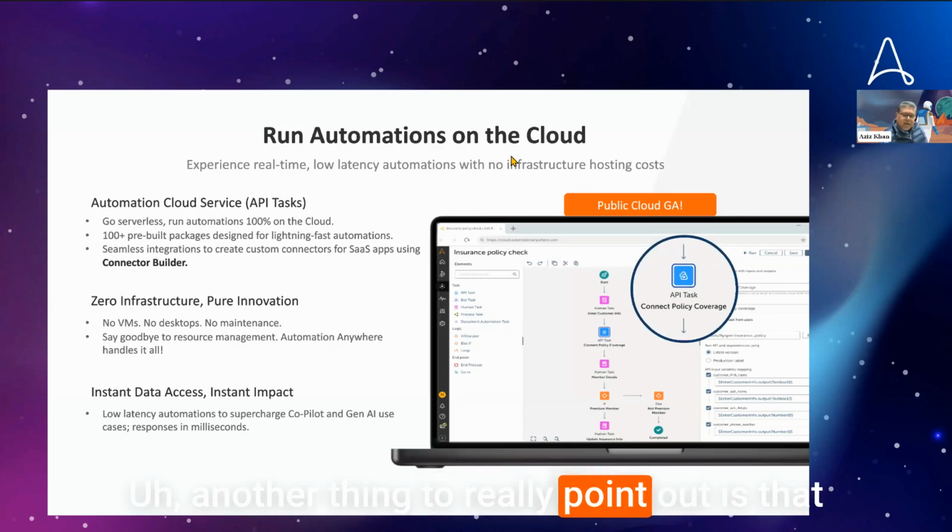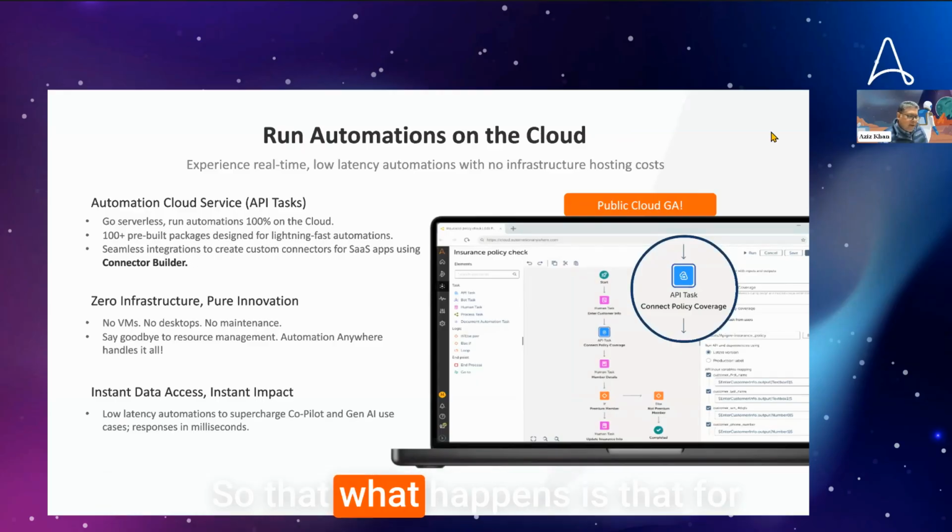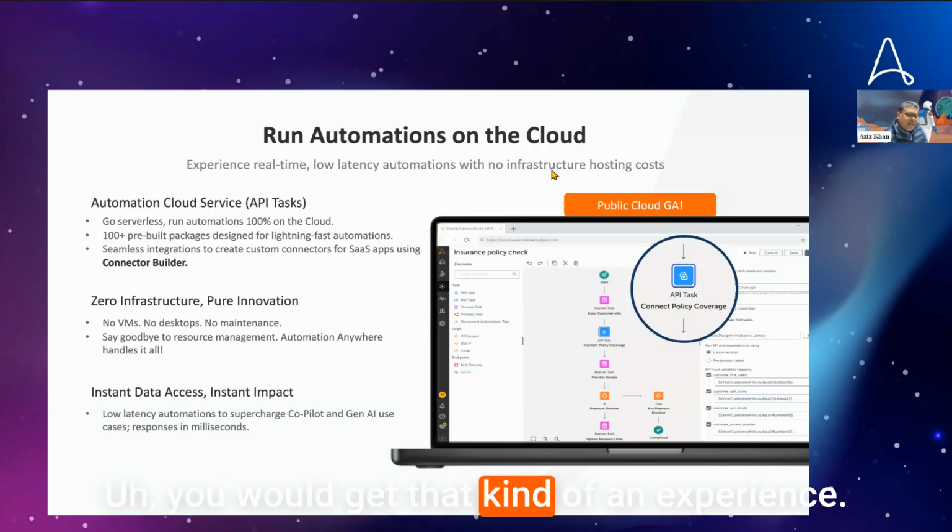Another thing to really point out is that when you run these automations in the cloud, we have the ability to pre-warm some of these automations, so that for automations that require real time or no latency, for example, you would get that kind of an experience.